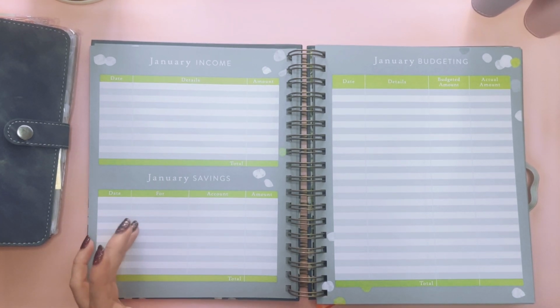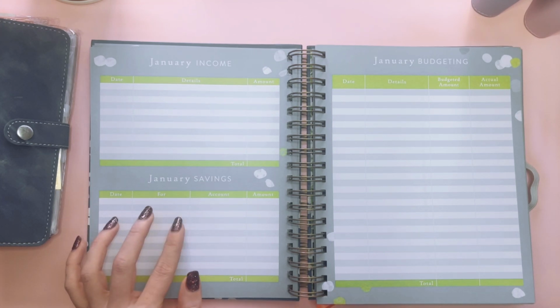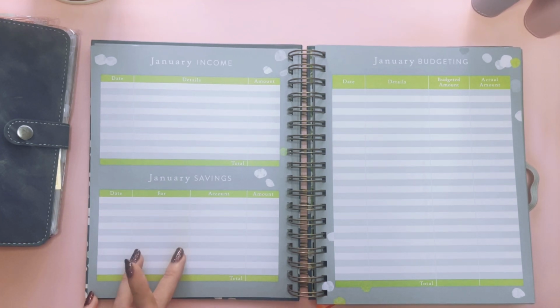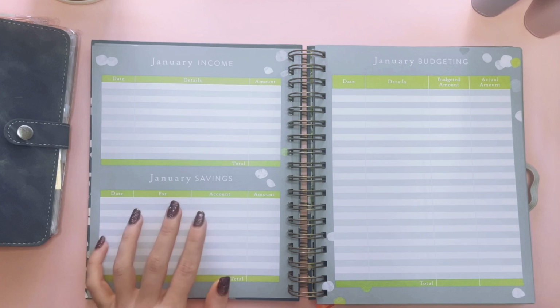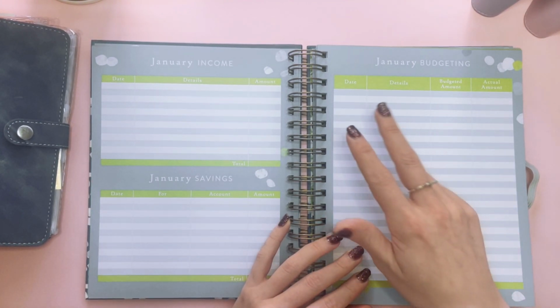Savings, not sure if I'll use this one. Maybe I will, because if I'm doing a 2-weekly cash stuffing, I don't want there to not be enough, if that makes sense, for all my different savings envelopes. Maybe I'll only use it for certain ones. I don't know. I have no idea.